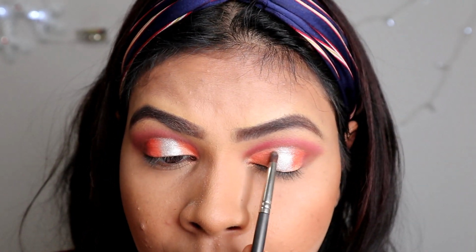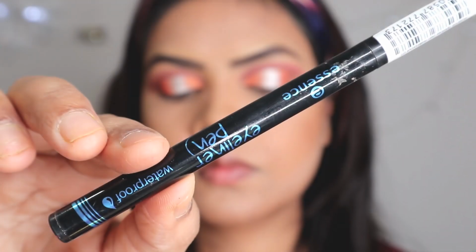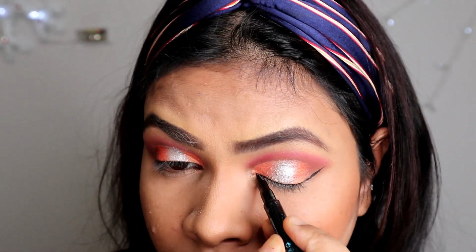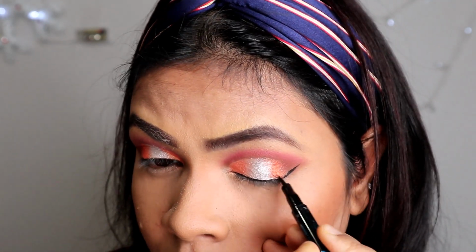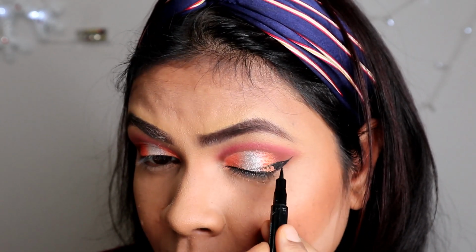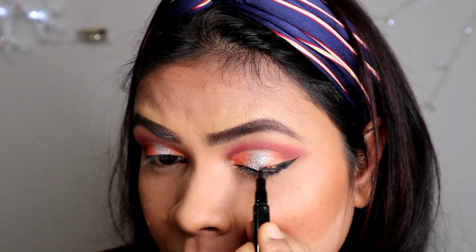And then I'll go with the eyeliner, and today I'm using this Essence eyeliner pen. This is a waterproof eyeliner, and it's really black in color, jet black, and waterproof. So I'm just creating a wing here with the help of the pencil liner.